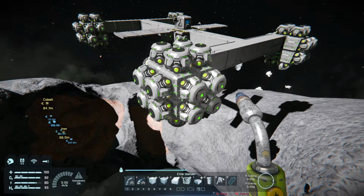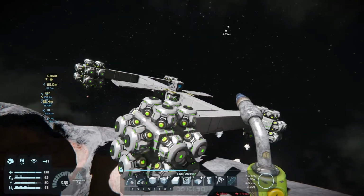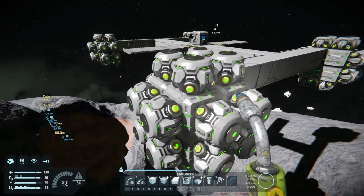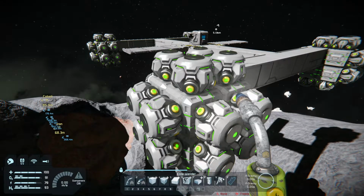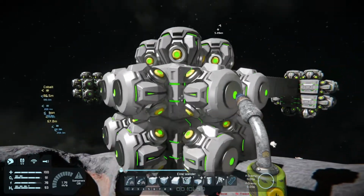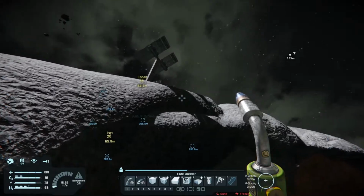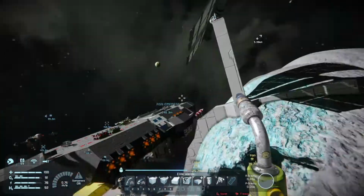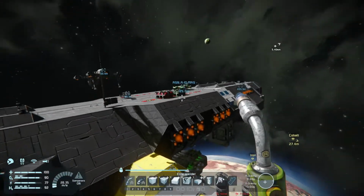The script that's in there just controls the generators by powering them up and powering them down once needed. But the mass blocks have to stay on, otherwise this thing will drift away. And they eat 600 kilowatts per mass block. So that's a lot of just standby power.